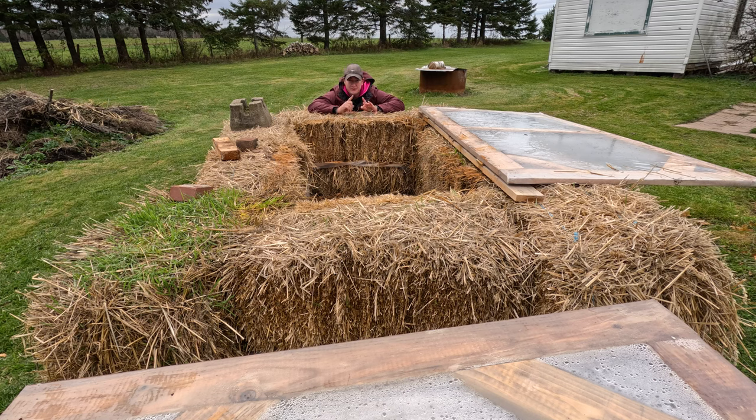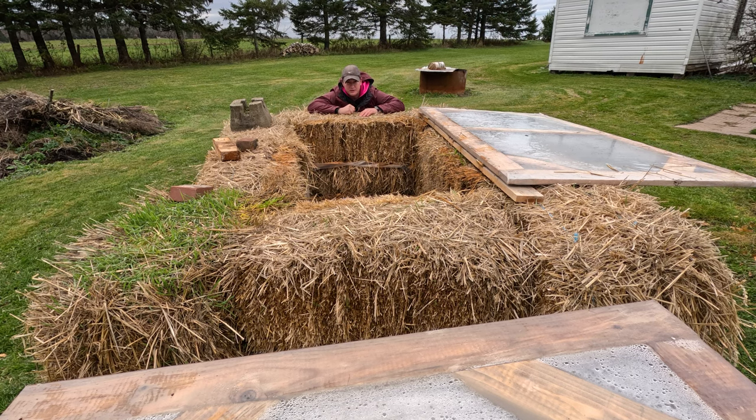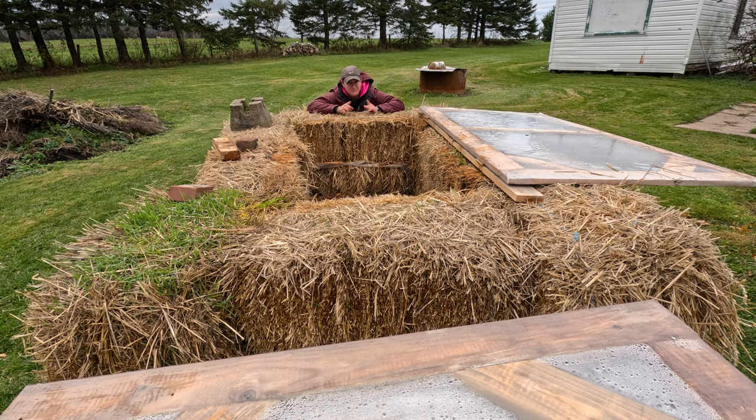Sometimes just a sprinkle of cinnamon will help. And sometimes you just have to take out whatever's moldy or mildewy. So far, we're good on that. So let's see what's going on in the wooden frame. I'll close this up first.